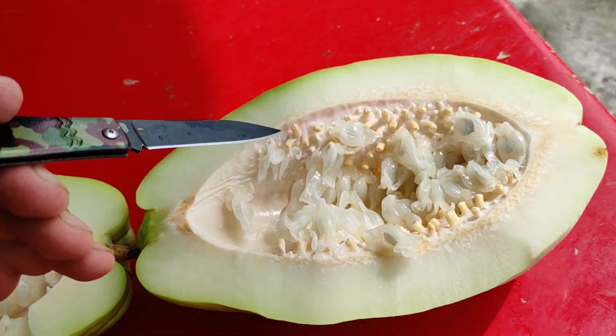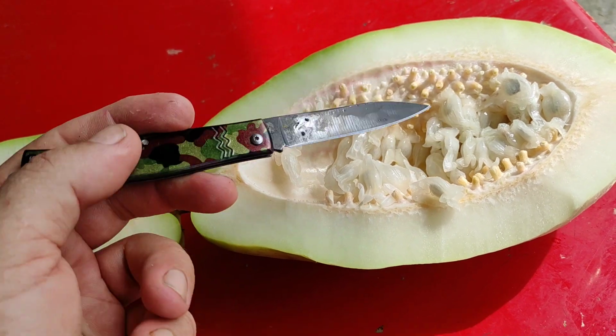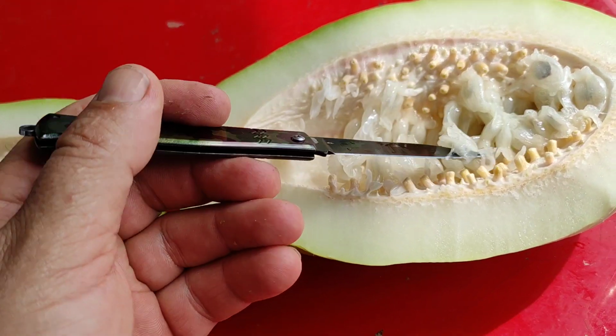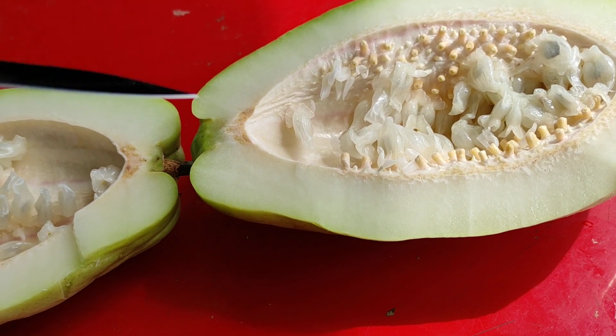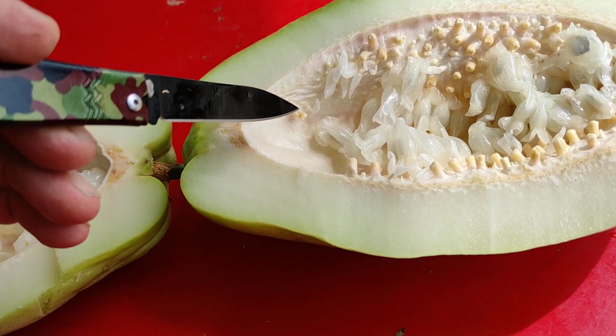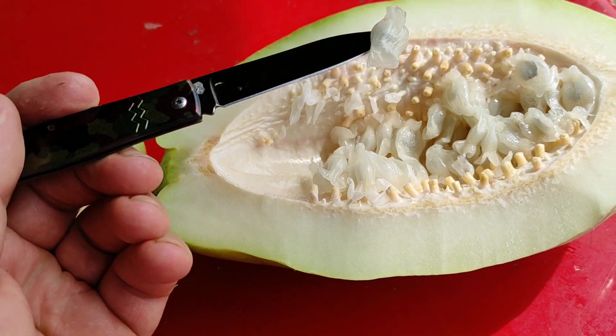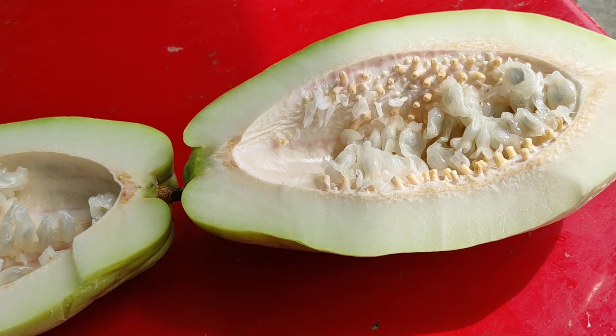I've never had it before. For me, the arils of the seeds are the biggest treat, and those are already sweet enough. Look at the shape of those things. Really glad I got this and tried this.